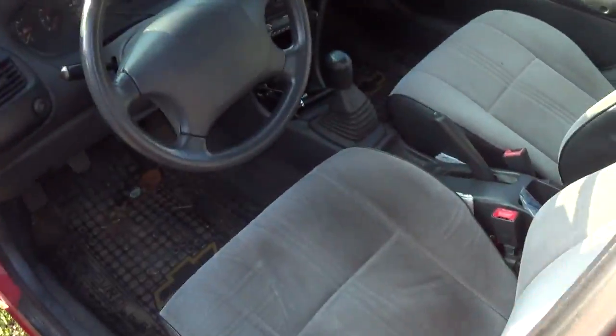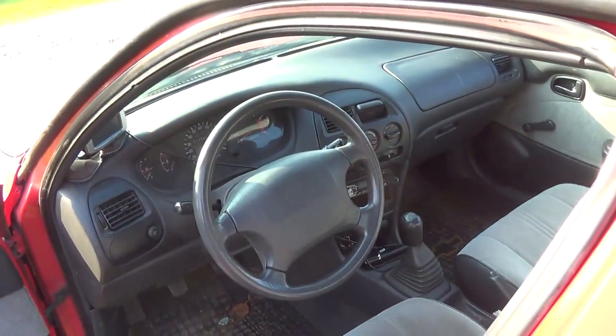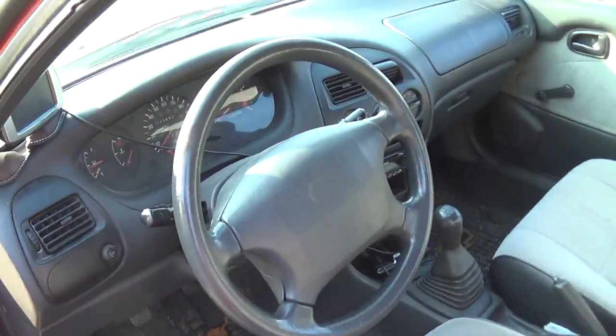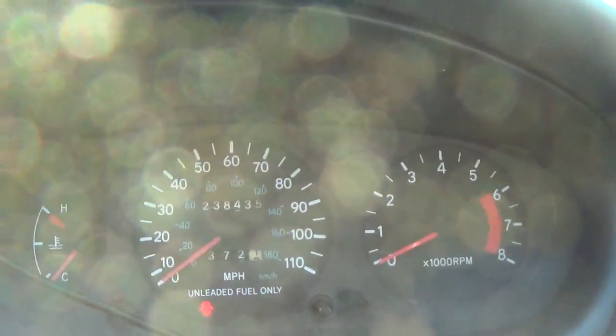Oh, look at this beauty. It's got everything you need, nothing you don't. Even got power door locks. It'll still work. Crank windows. Let's see here. 238,000 miles on it.